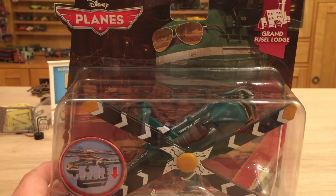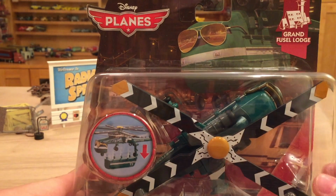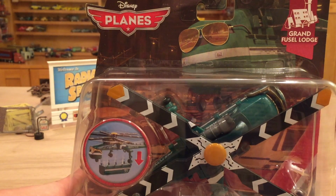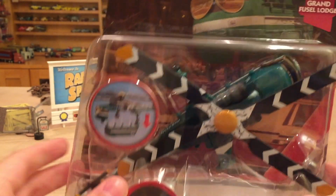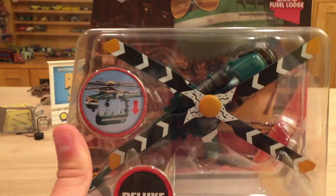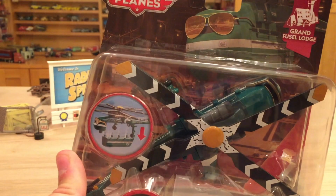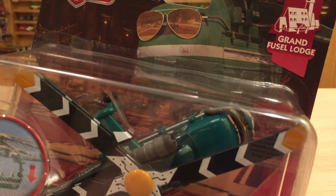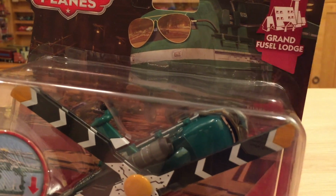But as you can see, we have a nice picture there displaying how the tank comes off, because the main feature of Windlifter is the fact that the tank is removable, which is actually really cool, and we'll get into that later on. And we can also see that he is a Deluxe in the regular Planes line. He is in the Grand Fuselage series, and we'll talk about more where he appeared later on in the video. And you can see him there with his nice shades on.